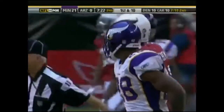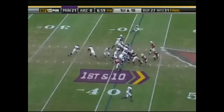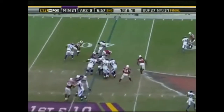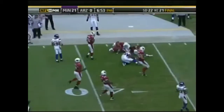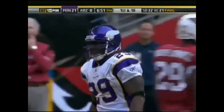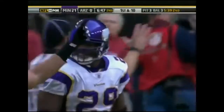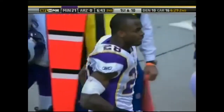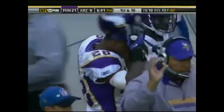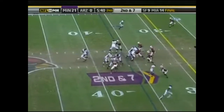2nd and 20. Peterson wants a horse collar tackle called against the Cardinals. That a few times. Now it's Chester Taylor bouncing it. Gets away from Adrian Wilson. He's dragged down from behind as he takes it to the 39, and the running game is working for Brad Childress, who is furious because he wants a horse collar call against this Cardinal defense. Teams in the NFL, and probably could start for the team he's going up against right now.